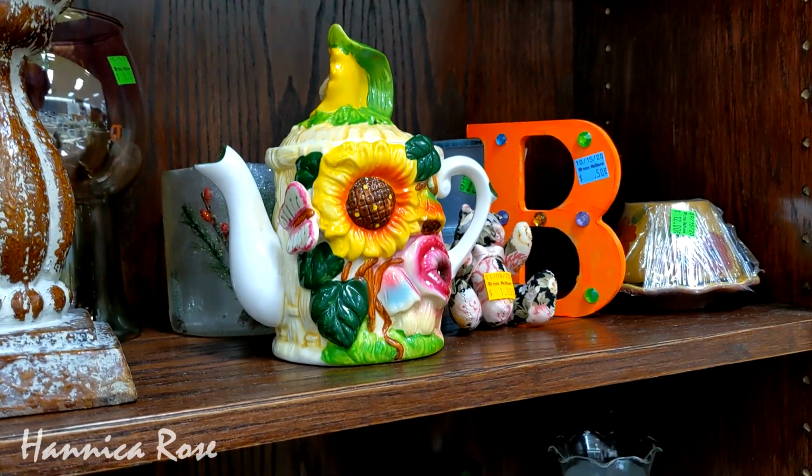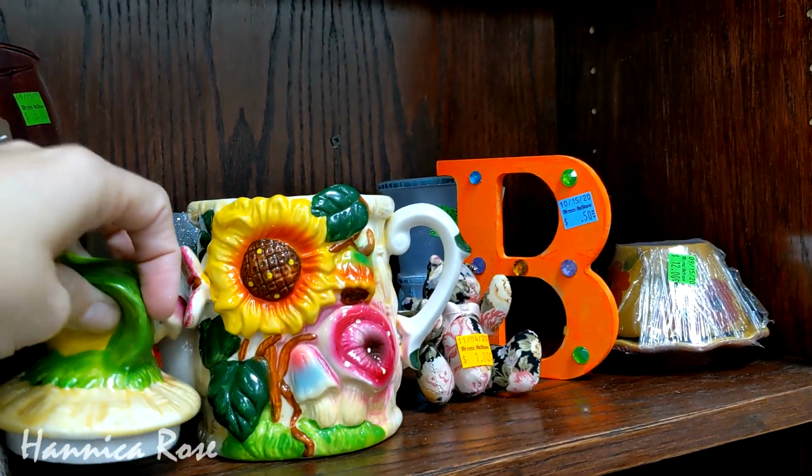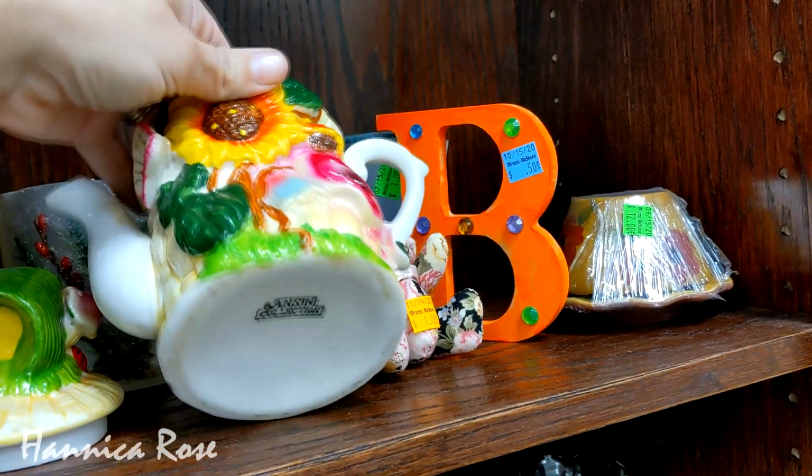And the last thing that I wanted to share with you guys before I show you what I purchased today was this lovely little teapot that I came across. I thought it was really pretty and very bright and colorful.